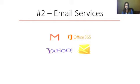Number 2 are going to be the email services that we use day to day. Pretty much any email service that you can think of has dealt with some type of breach in some shape or form, whether that was Yahoo, Gmail, Office 365 is not invincible either. Windows, Outlook, all of the different email platforms that we're using, they have suffered from breaches. And more importantly, think about all of the data that's coming in and out of your system through these email services and how valuable that would be to a criminal if they were able to access it.